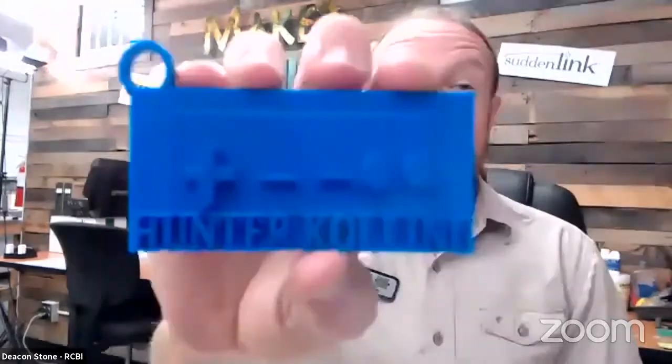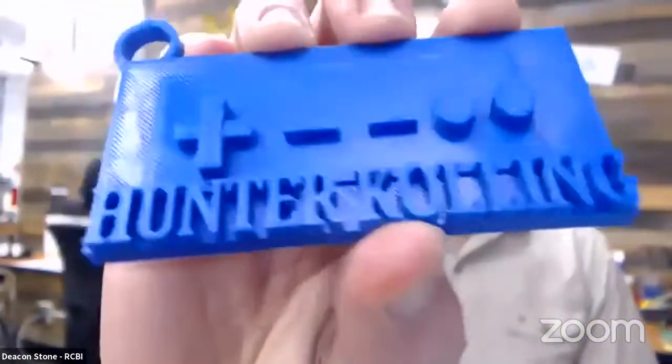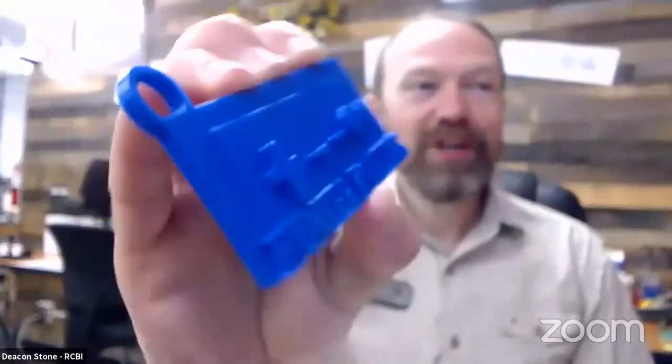So Hunter came into our camp. He's a veteran. He came in with this Nintendo DS design, and I saw aspects of that echoed in the 3D printing project that he chose to make this keychain. So here's Hunter's keychain. All of these primitive elements, text, and everything is entirely custom. Hunter made that from scratch.